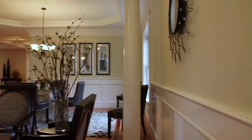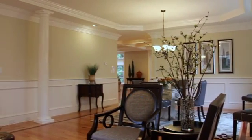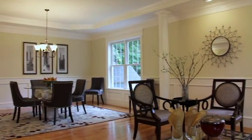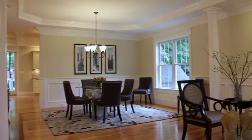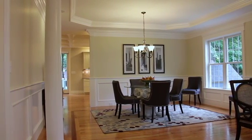Things like the columns in this room are strictly visual. They are not structural. The purpose of them is to divide the room visually, or they can be removed and it becomes one solid, huge room for entertaining.